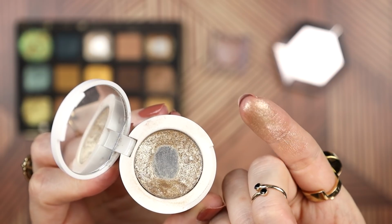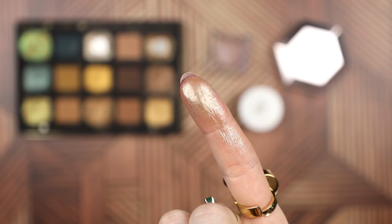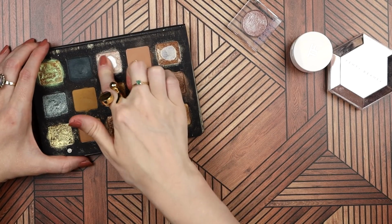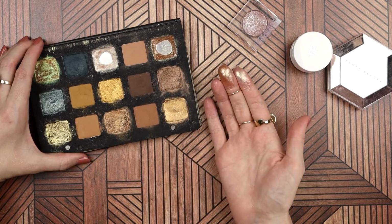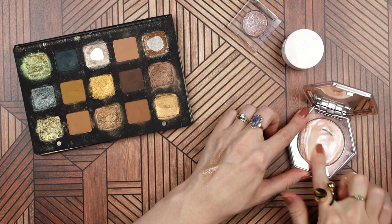Sometimes when I want to finish an eye look with a wet look shade like this, a sheer shiny topper, I open the gold palette and I look at it and I'm like, which one do I want to use? Sparks seems like it's too icy, too white. Kava seems like it's a little too bronzy, too warm. And then I close the gold palette and I go for this and I use this one instead because it always works.